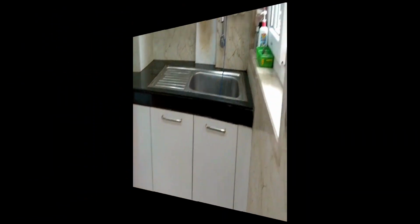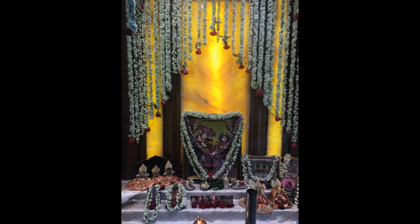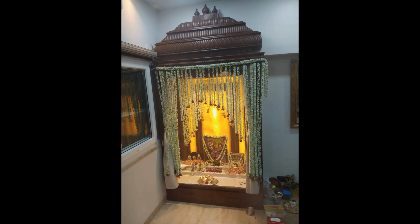Hope you enjoyed the tour today. Do wait till Friday to see this beautiful mandir closely, a few more enchanting paintings along with the master bedroom and the kids' room.